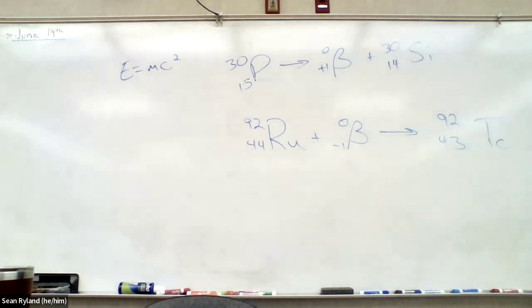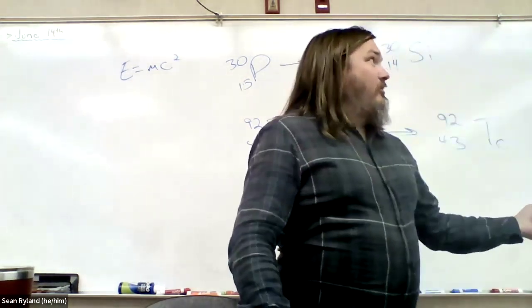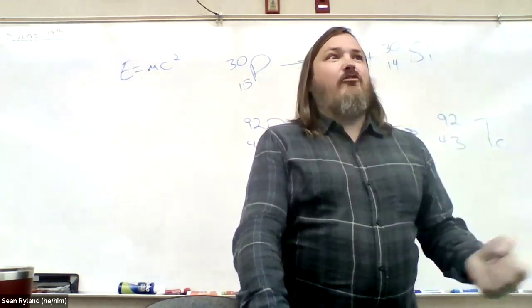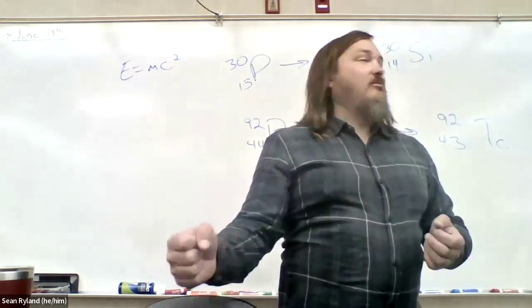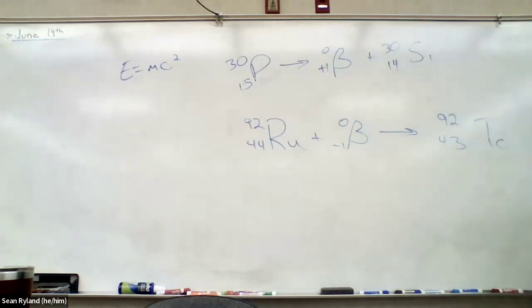But historically, they didn't know that. They just knew that some materials gave off alpha particles, and some, they couldn't observe these positrons. All they could see was the gamma radiation coming off. So they just said that gamma rays were a type of fission, but that's not actually accurate.